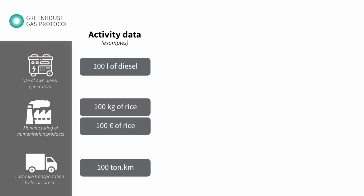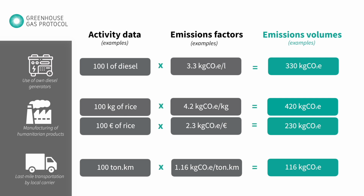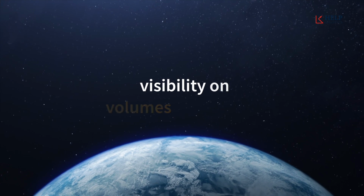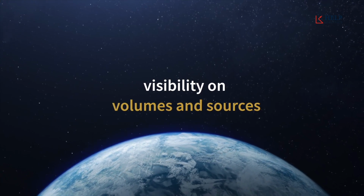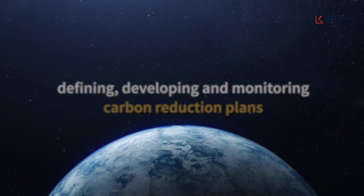Activity data reflect the activities of the organization which directly or indirectly result in emissions. Activities can be expressed in energy consumed, mass or value, and for transportation specifically, it can also be a combination of mass and distance. Emissions factors represent the second type of required data. These are factors which convert activity data into emissions volumes. The accuracy level of an emission factor varies based on its source and the level at which it's defined. Carbon accounting thus creates visibility on volumes and sources of greenhouse gas emissions and supports the organization in defining, developing, and monitoring carbon reduction plans.